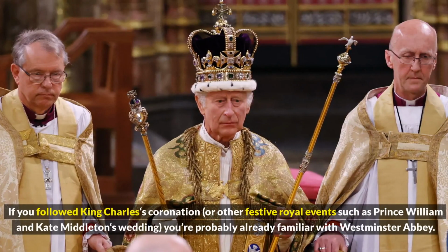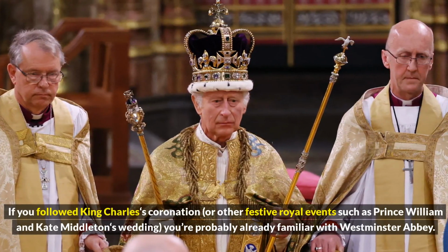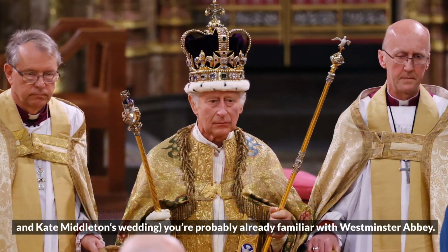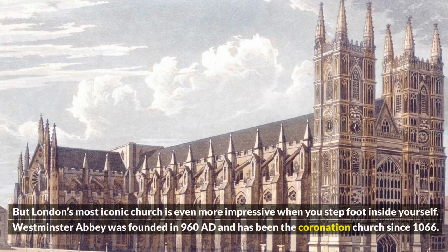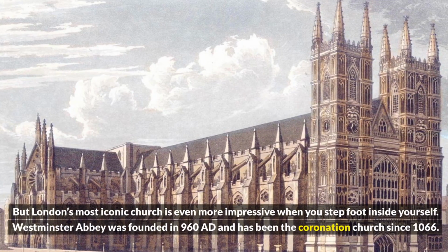2. Westminster Abbey. If you followed King Charles's coronation or other festive royal events, such as Prince William and Kate Middleton's wedding, you're probably already familiar with Westminster Abbey. But London's most iconic church is even more impressive when you step foot inside yourself.